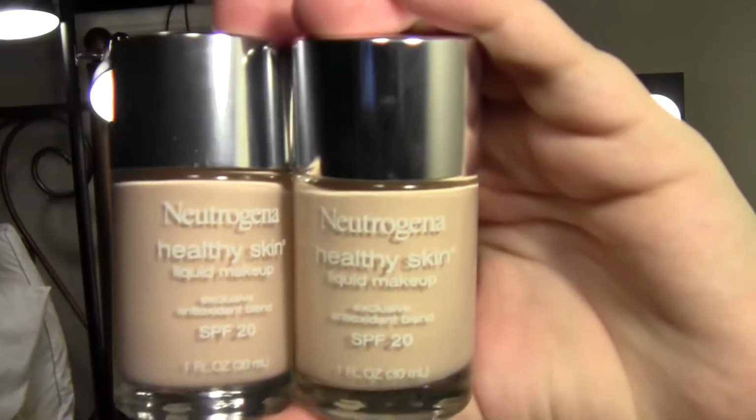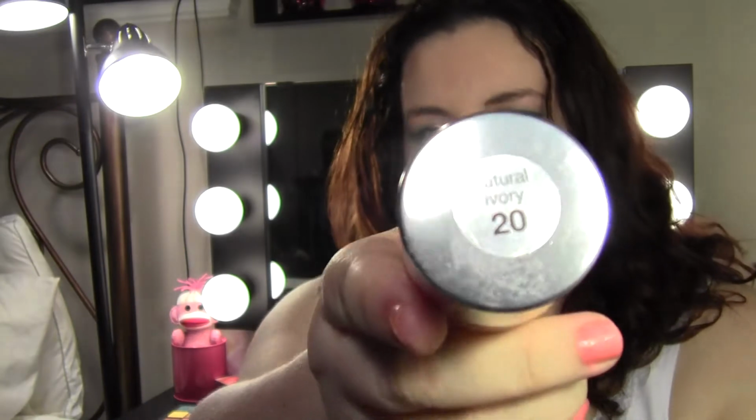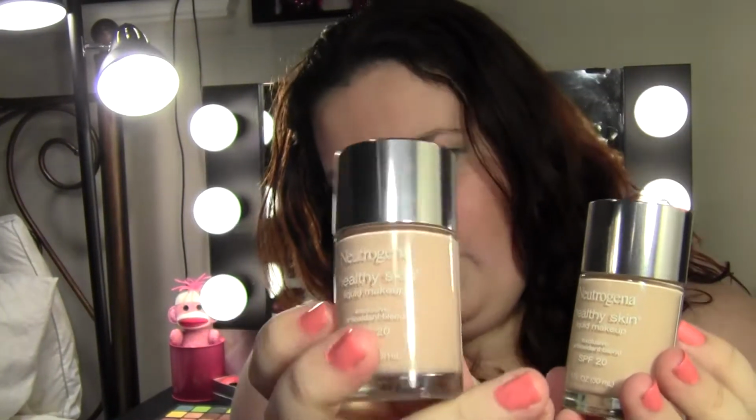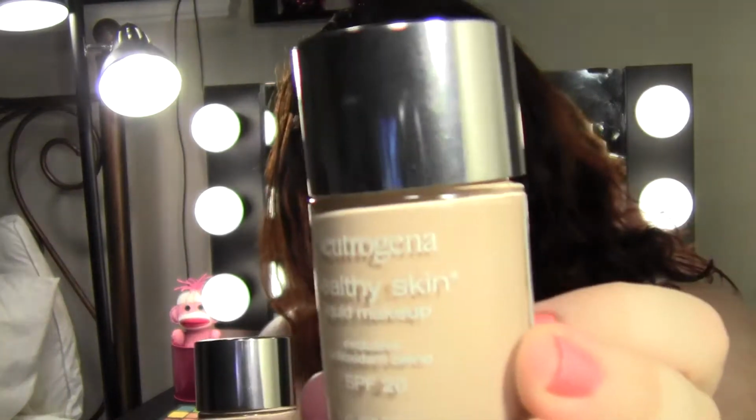I picked up 2 of the Neutrogena Healthy Skin foundations in the States. These are what they look like. The colors I picked up are number 10, Classic Ivory, and number 20, Natural Ivory. The only real difference is this one is pinky toned. The 20, Natural Ivory, is more pink toned, and the 10, Classic Ivory, is more yellow toned.